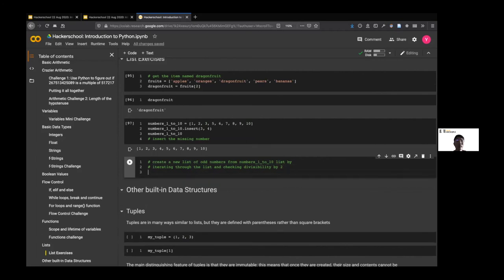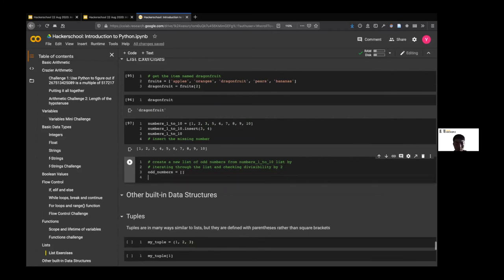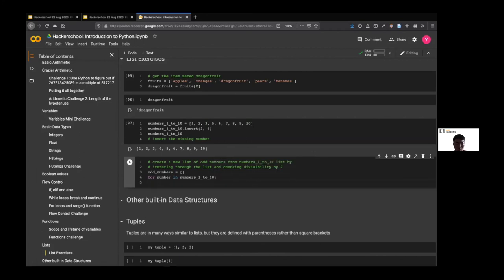Okay, so how you do this is, let's say you create a new list, odd_numbers equals empty square brackets, which will create a new empty list. And you want to iterate through the original list. So for number in numbers, if autocomplete does it, okay. Numbers, you only want to add it to the odd numbers if it is odd.